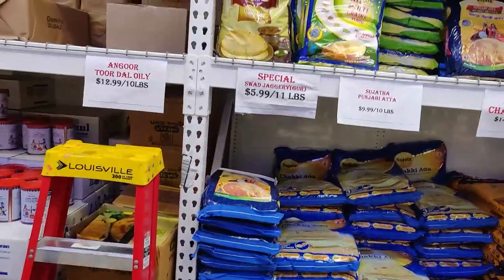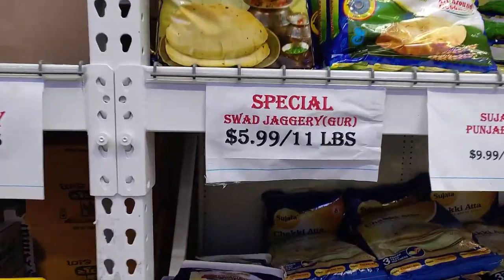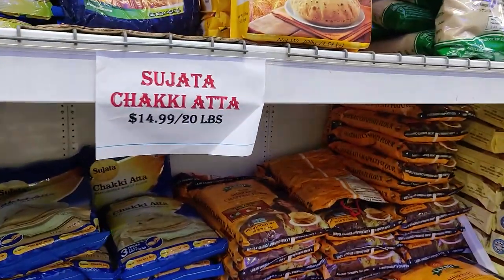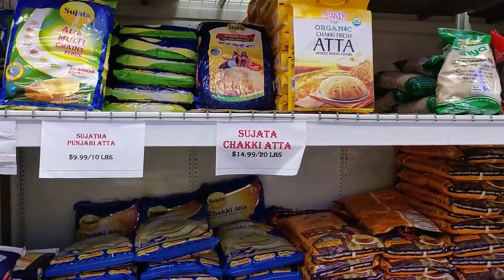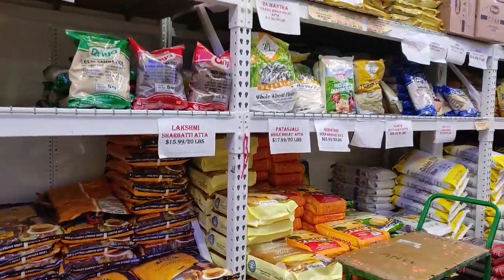Okay, so these are atta. You can get a lot of atta here. You can see the rates. Chakki atta. There are a lot of brands, but I personally prefer Ashirwad atta only. The last time when I came here, I got Ashirwad atta for $15 for 10 kgs, which is very good.